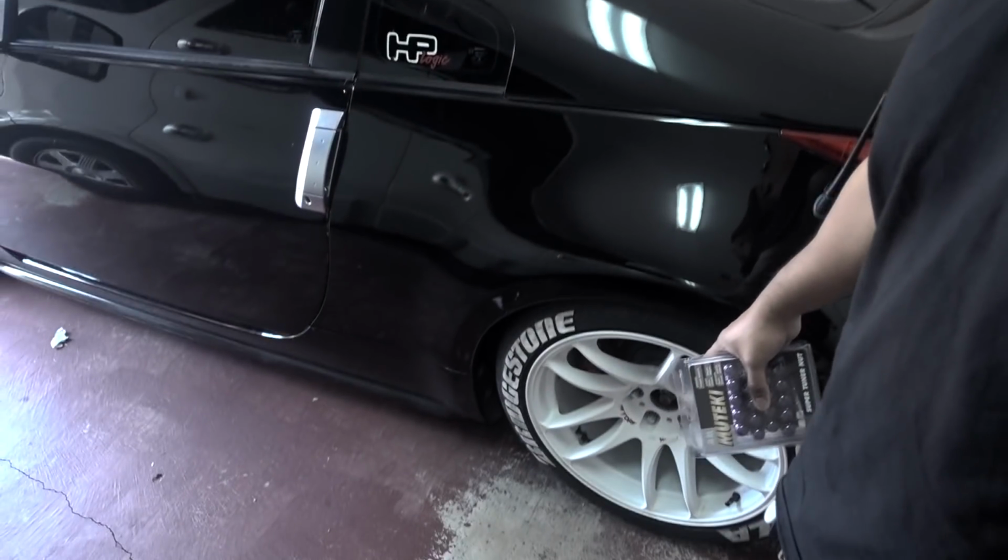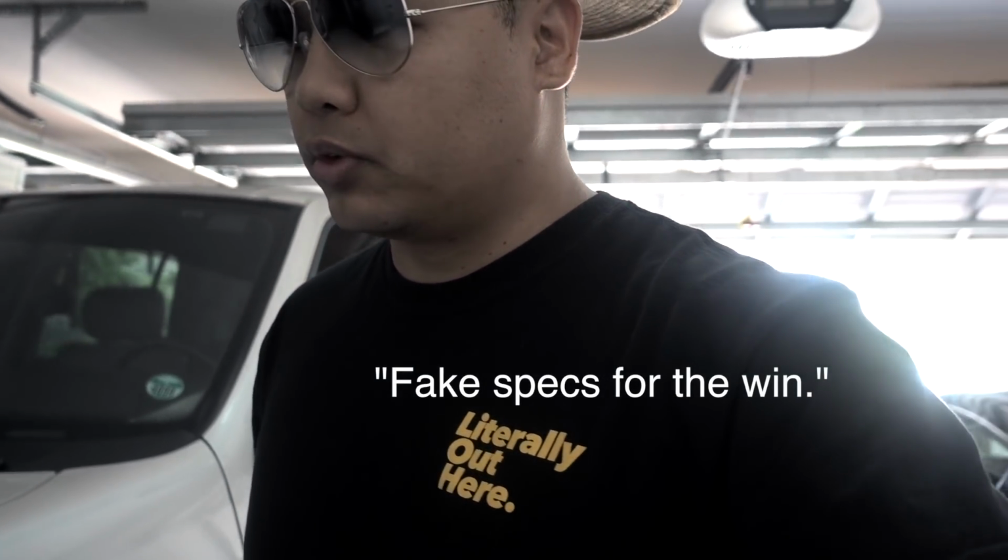That's also what led me to get these white Work wheels, because before I had the bronze ones on, I couldn't fit the ones up front because the calipers were too wide, so I had to get a spacer with that. I hate spacers. I can't even begin to tell you how much I hate spacers. My OCD tends to look directly behind the wheel, in that hub area, and if I see a spacer, it's just like, fake specs for the win.